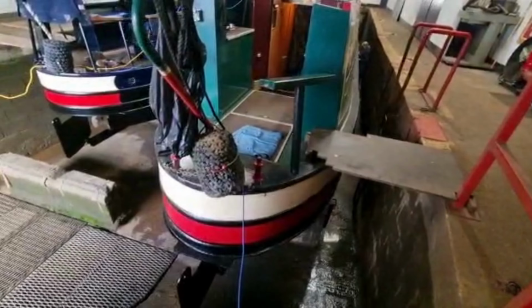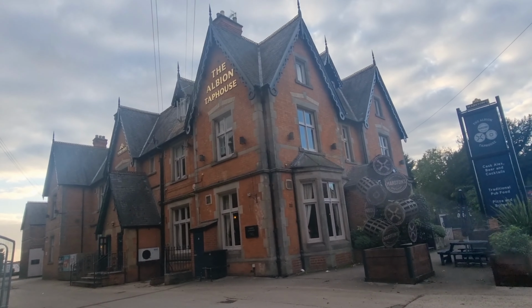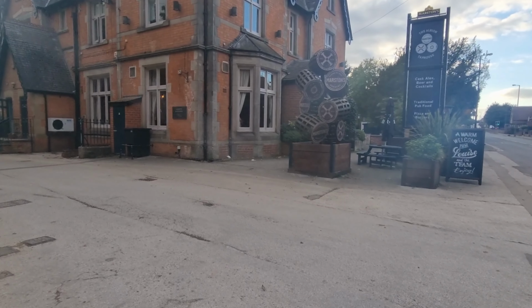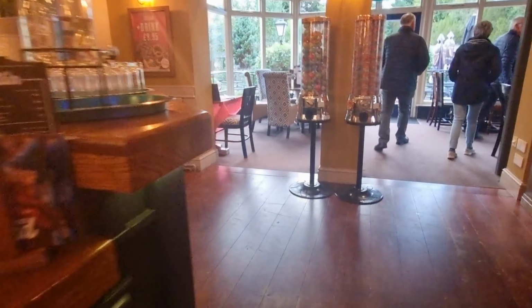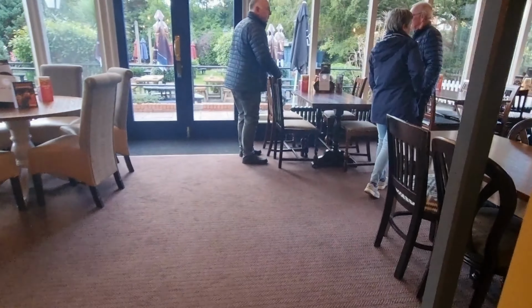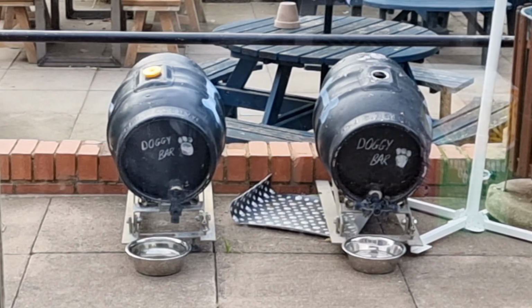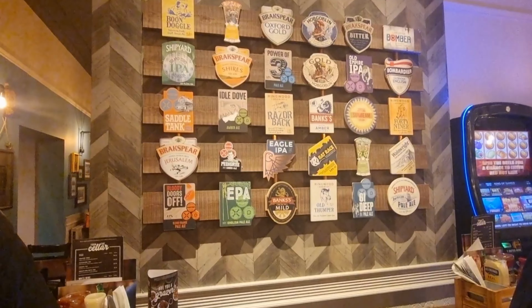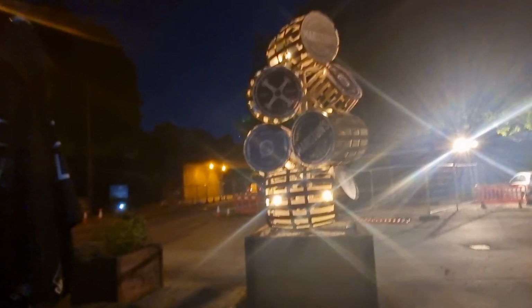We're going to have a meal at the Albion, which is owned by Marston's, which is the brewery that's in Burton. And it's a really nice pub. And reasonably priced. So we booked a table, but it looks really quiet. Yeah, they show us where to go for the table. Look at that. Doggy bar. That's all the beers they do. Yeah, it's quite a grand place. Amazing all these old places, isn't it? All the beer barrels lit up.